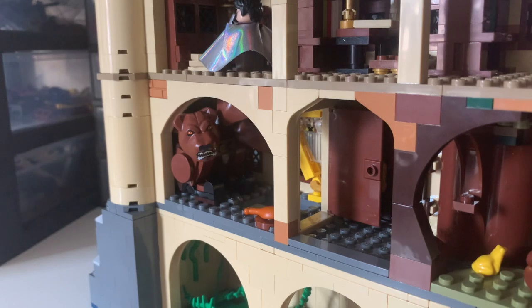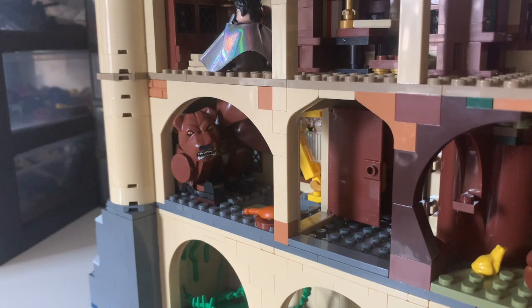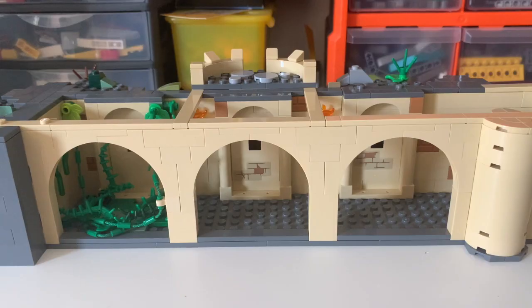Speaking of which, let's head down onto the next floor, which you can already catch a glimpse of just there, and we will see the next challenge that I have managed to create. And there we go, here is the basement level, where the challenges for the Philosopher's Stone are, well, in some cases going to be, and some cases already are.